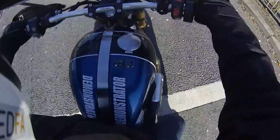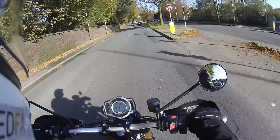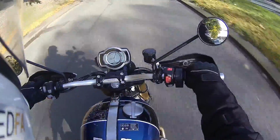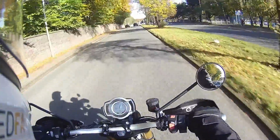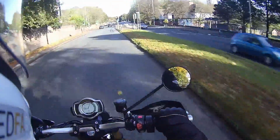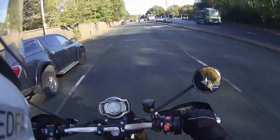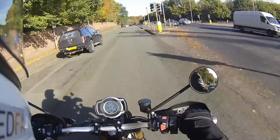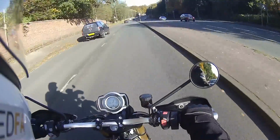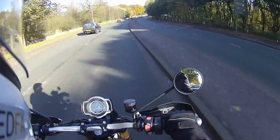Oh my god, this thing's tall. This thing is tall, really tall. So tall in fact that it makes me nervous, which is not great. I'm on tiptoes on this thing, and I literally just got off the GS Adventure. On this I feel nervous because of the height, which I wasn't expecting.